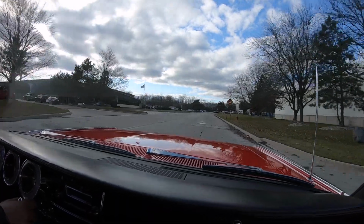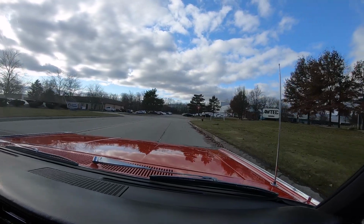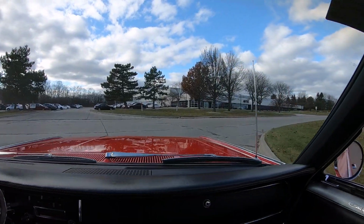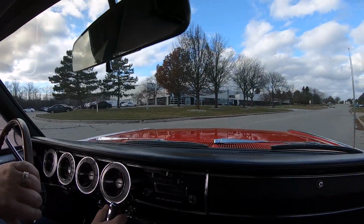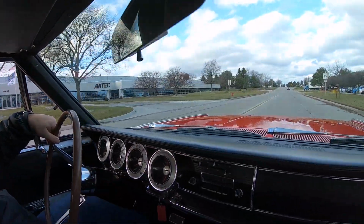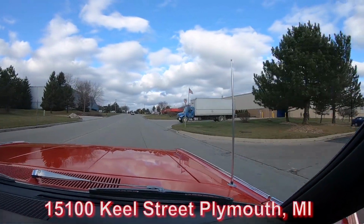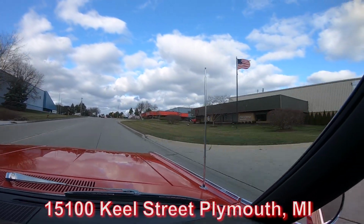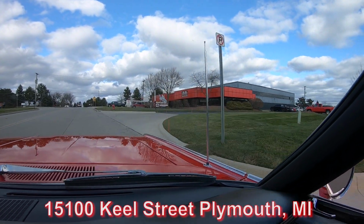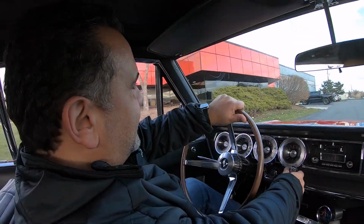We're coming up on our street here, Keel Street. This is where it all happens. We have 2 showrooms here in Michigan. One of them's more of a service center, and then we have a huge showroom with all our cars in there. But this is where the office is and our service center is, right here at Keel Street, 15100 Keel. You got to come down and pay us a visit, and hopefully find a car you like and let Vanguard Motor Sales park your dream in your driveway.